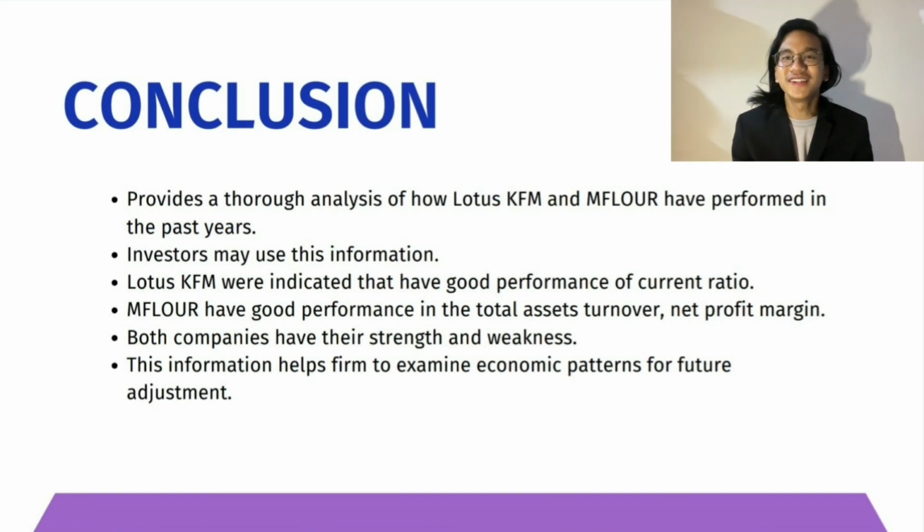For the conclusion, the analysis presented in this report provides a true analysis of how Lotus KFM and MFLOUR have performed in the past years, contrasting the last year's reporting period and comparing both companies' financial reports. Potential investors may use this information to assess the success of both companies throughout the year, the company's assets and liabilities, the performance period of last year, and the future company financial stability and the overall value of both companies.